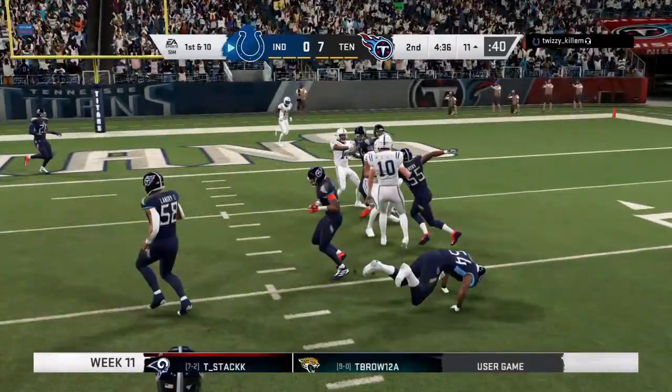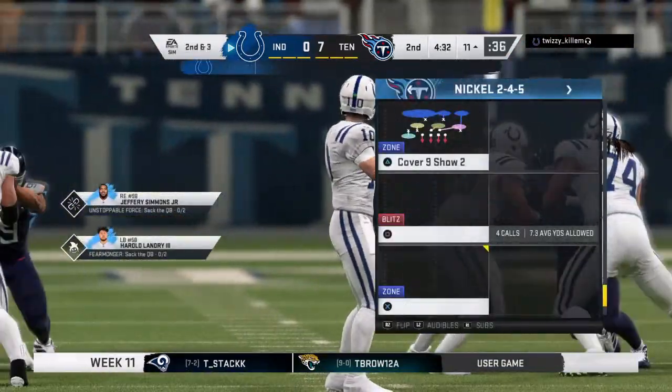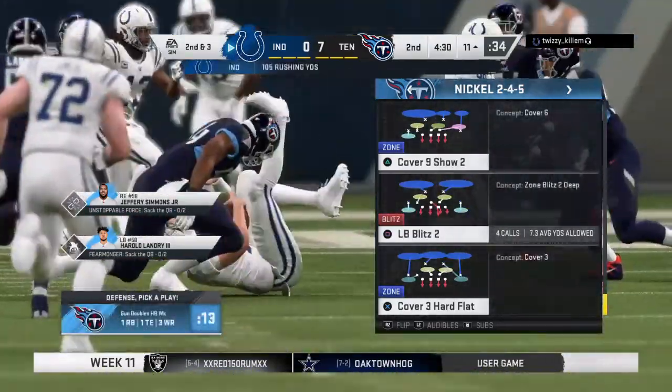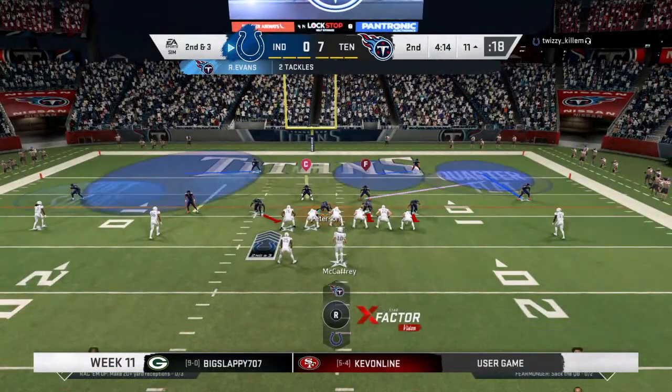Stepping up, he's going to keep it. Nice work to get 7 out of that, and it's 2nd down. Now, that was not a bad scramble there on 1st down. He didn't force it, nor did he throw it away. He was able to take off, and now he made it a very manageable 2nd and short.